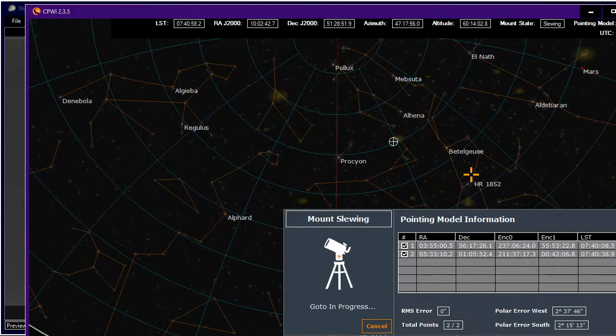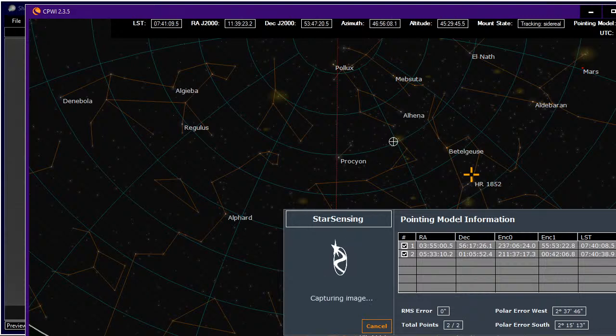Just kind of slew to 4 different points in the sky and take a picture, and hopefully it will be aligned again. Technological problems when you're dealing with a... Plate failed to solve. Yeah. For some reason it does not like solving the 3rd point.